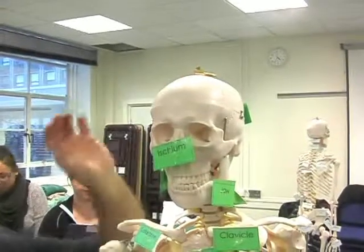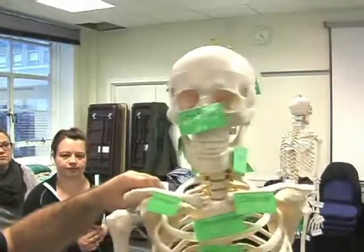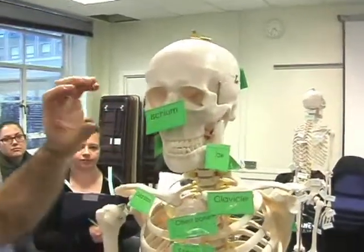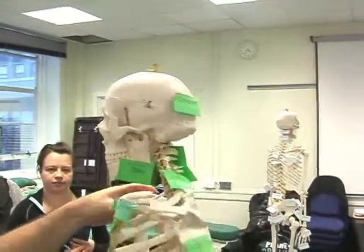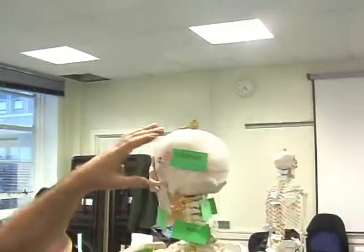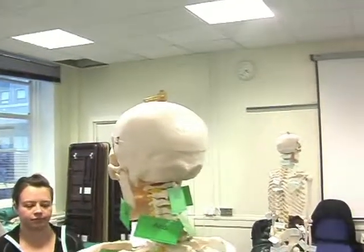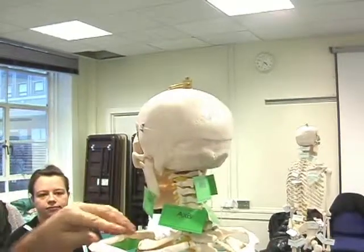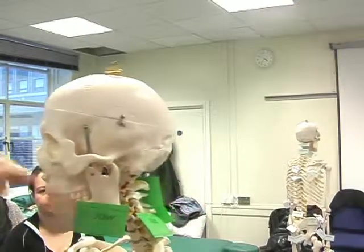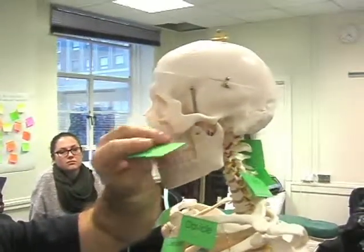Yeah? So let's start from the head, okay? There should be here a skull. There is a skull? Cranium. Good. So the cranium is the skull bone, yeah? And that's a general name for all the bones that cover the brain. Yeah? Then we'll go into the jaw. There is another name for the jaw, mandible.